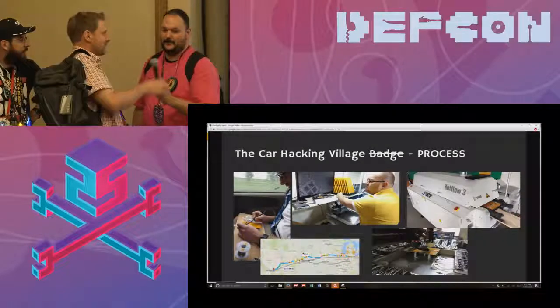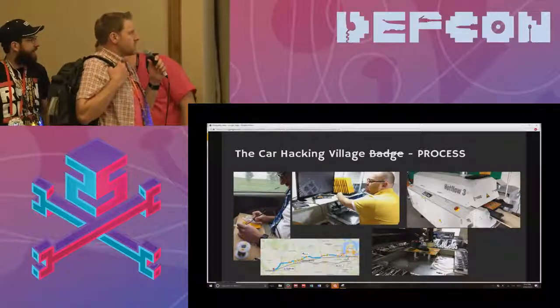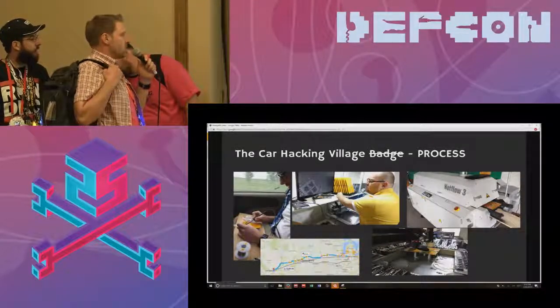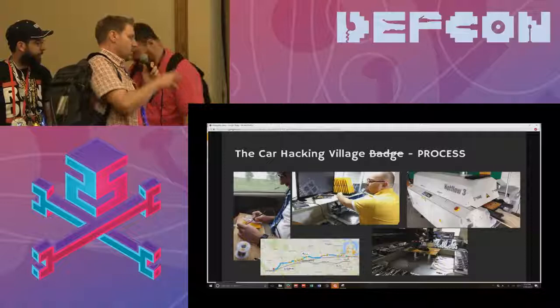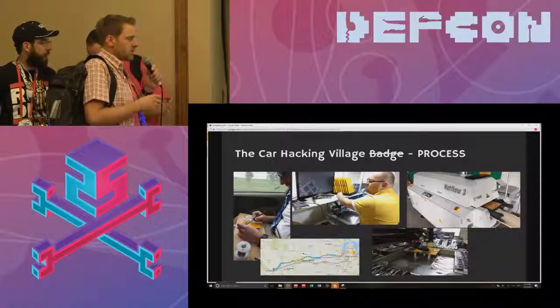Cool. So, but can you hack it? Yes, you can. So last year and the year before, it was kind of a closed system that you could script using Pawn to do a lot of stuff, which was cool.